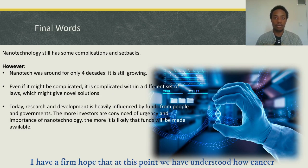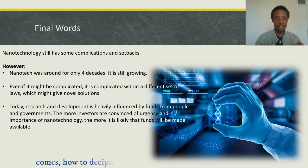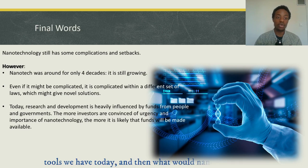I have a firm hope that at this point we have understood how cancer comes, how to decipher it and understand it in the context of the tools we have today, and then what nanotechnology would bring to the table to improve.